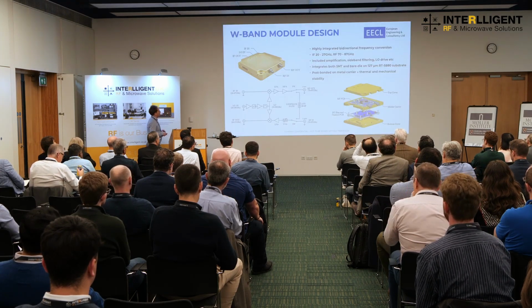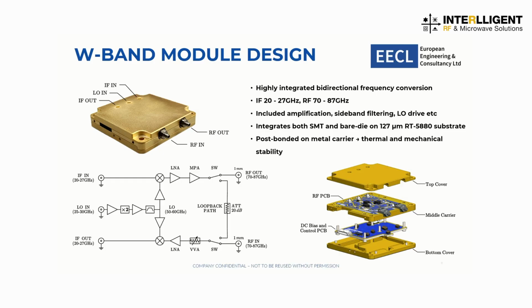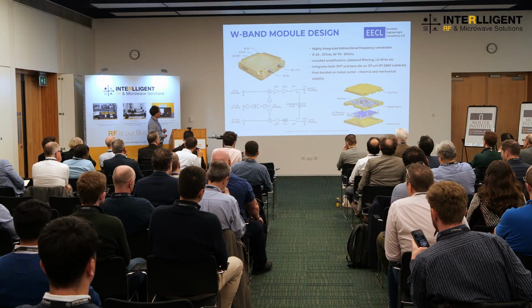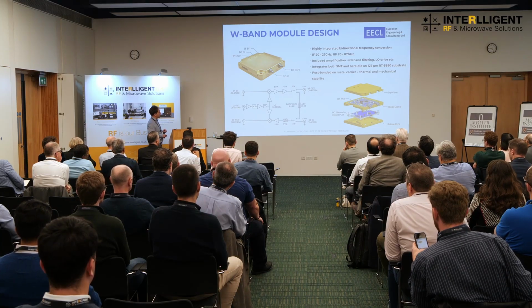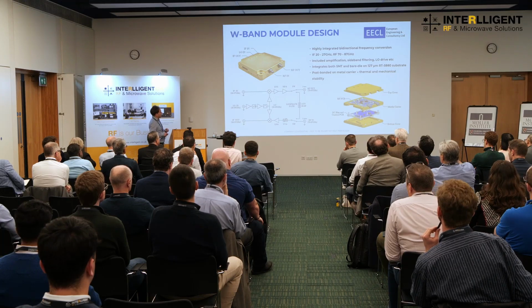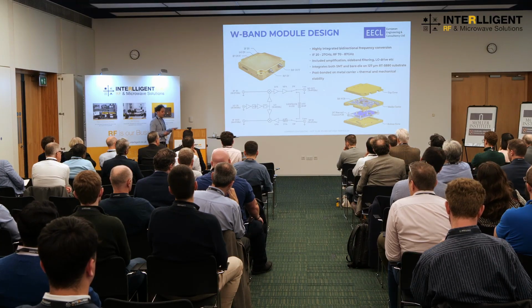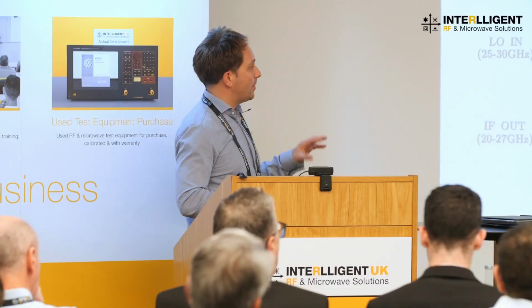So the W-band, this is a bit more interesting. We won this project having not designed this W-band unit, just on the back of the performance we got on the Ka-band extender. So we designed this W-band unit that is also available. We've essentially got a small module with an LO in of between 25 and 30 gigahertz. We amplify it, we double it, we amplify it, we filter it, we split it, driving 2 mixers. The mixers convert an IF of 20 to 27 gigahertz to 70 to 87 gigahertz. We've got an LNA, an MPA, a switch, and an output. We've got a target test path. So when they detect a fail on the tester, they can click in the target test path to check it's not a fail with the test setup, it's a genuine fail on the mimic they are testing.